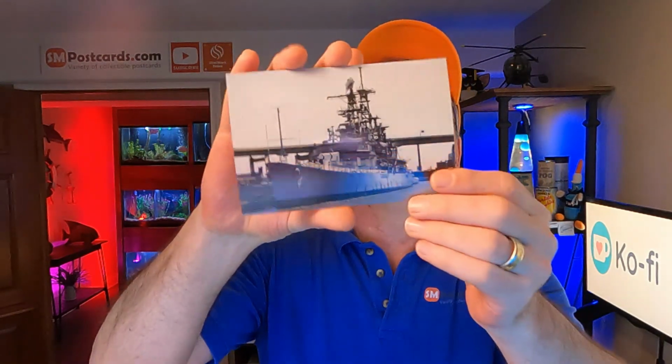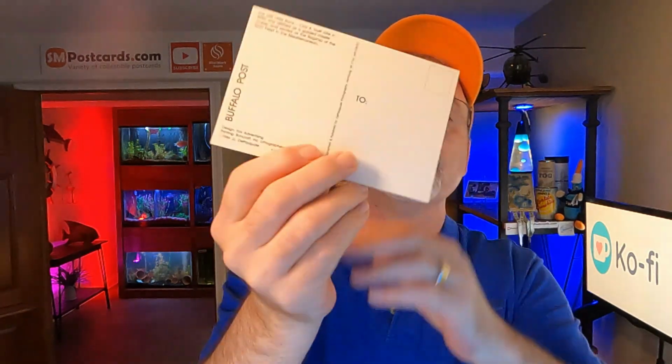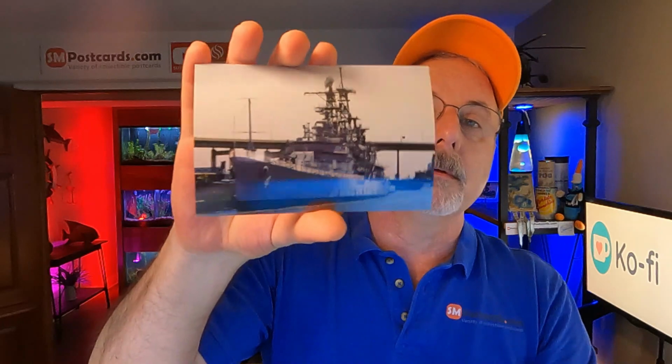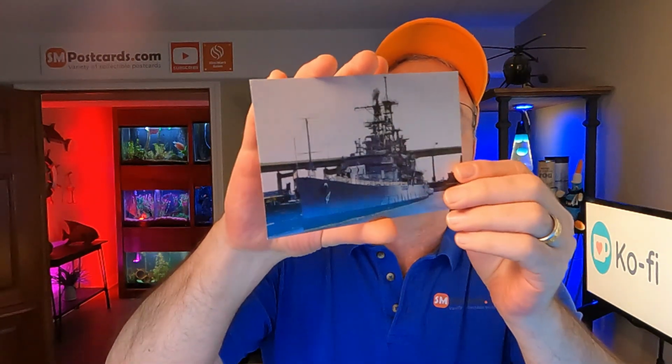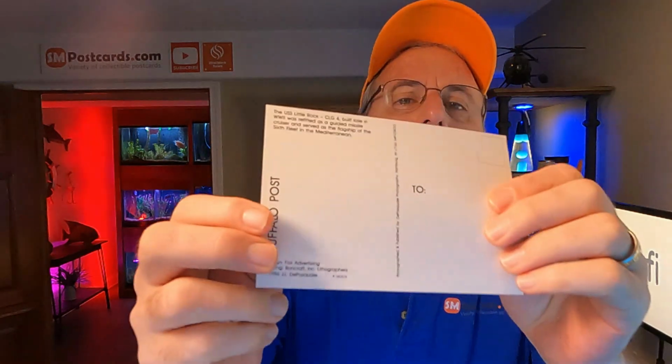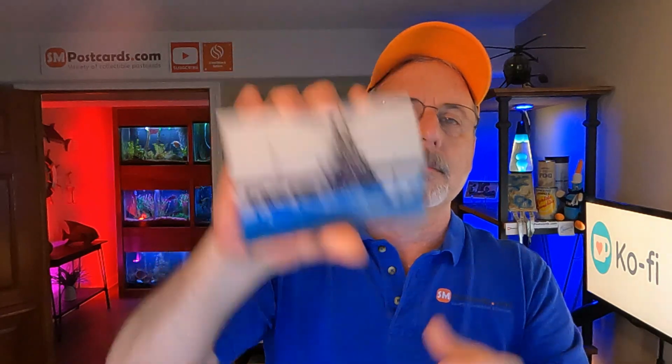Navy ship. This is a Continental card of the USS Little Rock, CLG-4. This is a very light cardstock. Feels like a photograph, but it's not. It says Buffalo Post on there. So this was a different type of boat card, ship card that I had. But I didn't put a lot of ship cards up there. I just put single ones or doubles and stuff like that. And then if I have more of these, I'll just reactivate the listing and put another one. I didn't load it up with a bunch of quantity on Etsy.